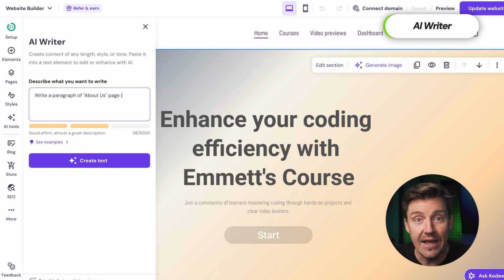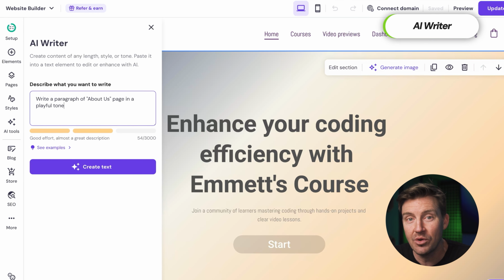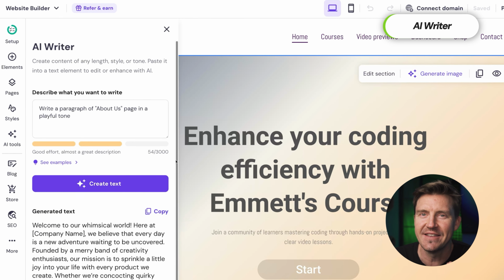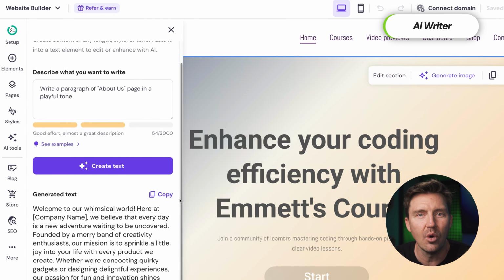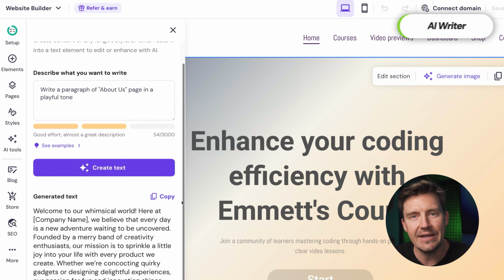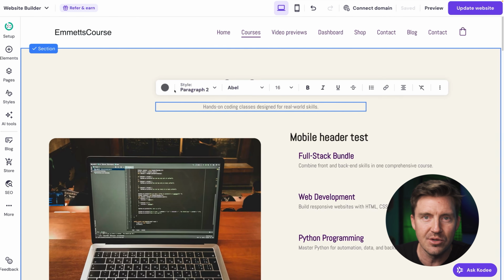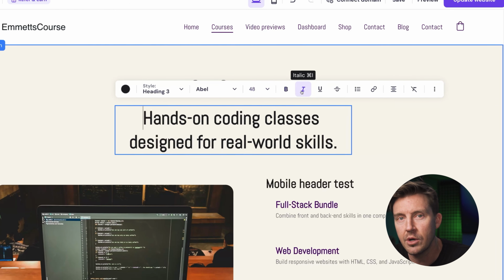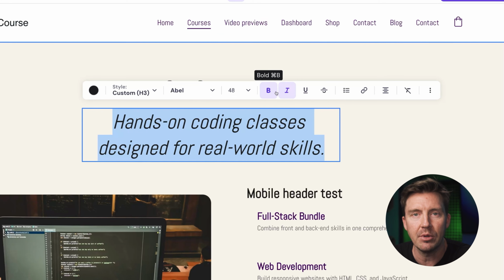It's really fast, and in some places, I liked it more than ChatGPT. However, it's still AI, so I do suggest editing the text to give it a bit more character or your brand identity. Luckily, text editing tools are basically the same as with any other text editing program like Word, so you should not have any real problem with that.